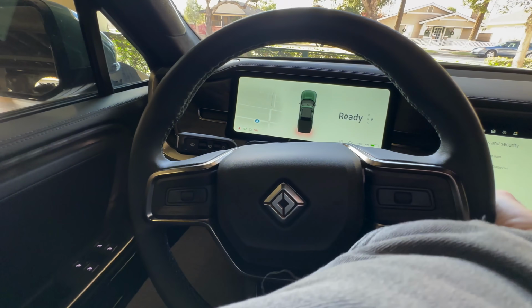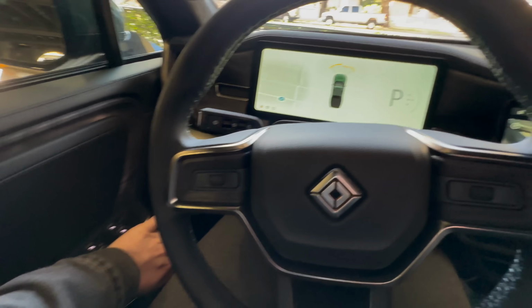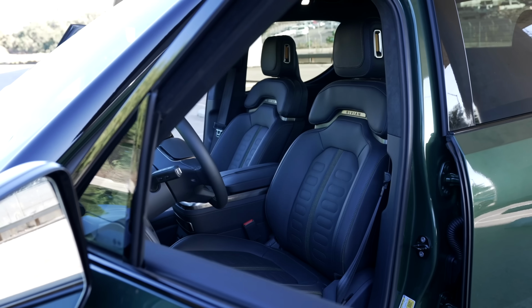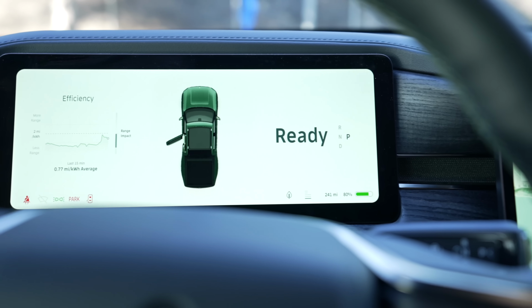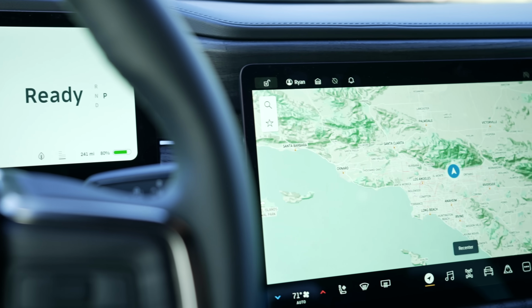Once you go into park, it takes a couple seconds before the door handle is unlocked and functions to open the driver's side door. It's kind of a weird issue that I'm definitely not used to in any vehicle. The driver door automatically unlocks for you after parking, but it's delayed in doing so. Again, I hope this can be fixed or changed in software.